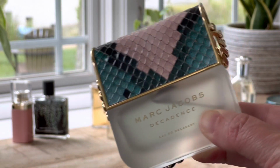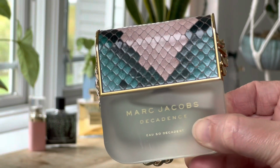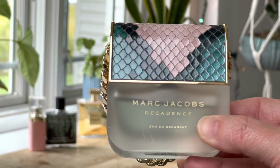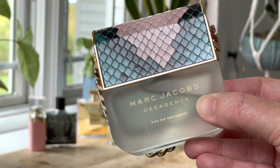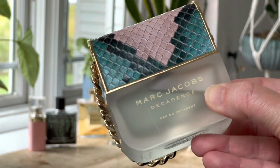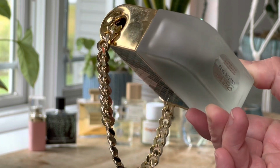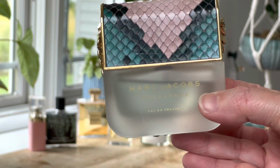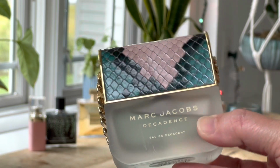I live near the coast and we have lots of foggy mornings, and this fragrance has become synonymous with that to me. There's a fairy-like magical quality to it, and I definitely have attached strong scent memories to this one. It has top notes of pear, blackcurrant, and ivy, mid notes of magnolia, lily of the valley, and jasmine, and in the base it has raspberry, white amber, and cashmere wood.